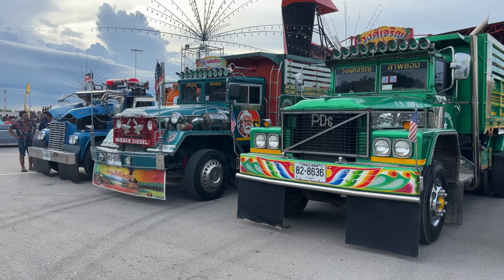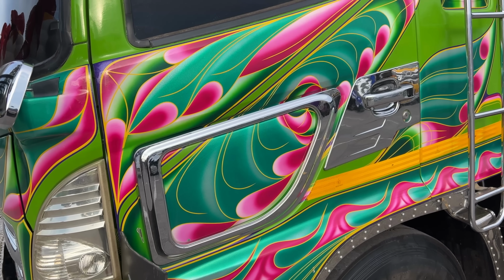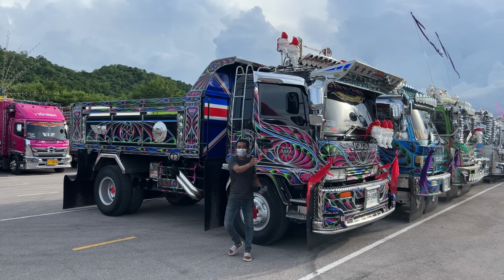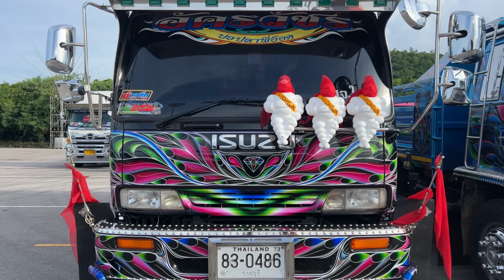Man, a lot of these things have really, really nice paint jobs. Like, look at the shading. The paintwork on these things is super nice. And from what I've been told, all of these trucks are working trucks.